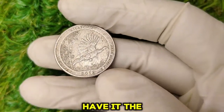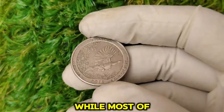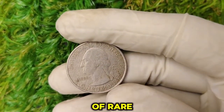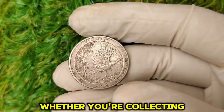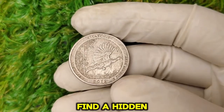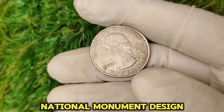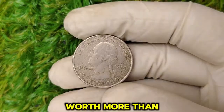So, there you have it, the 2015 Washington quarter. While most of these coins are worth just 25 cents, there are plenty of rare and valuable specimens out there that could fetch a nice profit. Whether you're collecting for the fun of it or hoping to find a hidden gem, keep an eye out for that Homestead National Monument design, and who knows? You might just have a coin worth more than you expected.